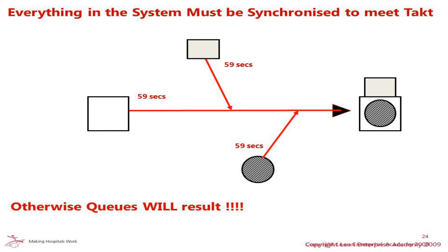Tack time is very important in a number of things, because you want to synchronize things through the system. And again, this notion of offline services carving out bits of demand and thinking they've got their own tack times doesn't actually work like that. Because if they believe they've got a lot longer than the patient demand to come in and demand to come out, queues are going to form.